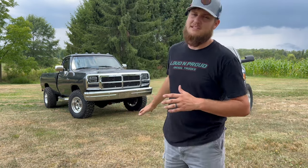So let's go over these trucks, and I'm going to start off with the first gen here over my right shoulder on your left side of the screen. I'm going to go over some of the details on this truck, and then we're going to get into the details on this 2005 5.9 Cummins.